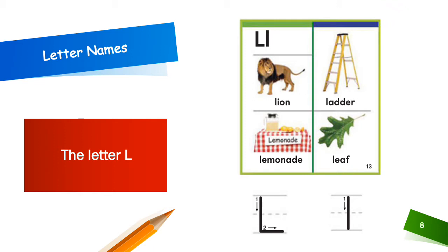Let's look at the letter L. Can you say L? This is the letter L. The capital L is the first one. It is made up with one line that stands up straight and one line that lies down on the line. Now look at the small or lowercase l. The small or lowercase l is just one straight line. We have a picture of a lion, a ladder, lemonade, and leaf. All of those words begin with L. Do any of you have a first name that begins with L? If you do, give yourself a high five.